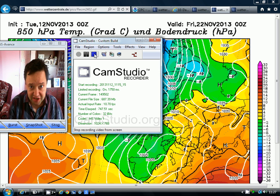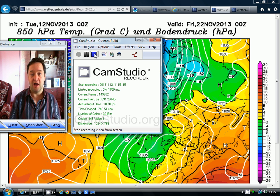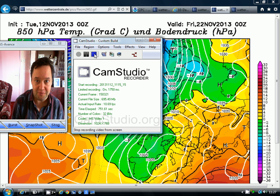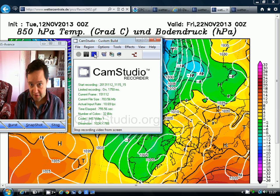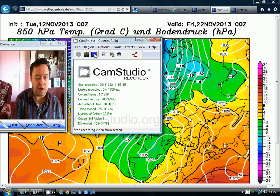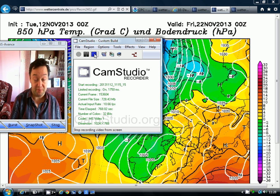So a very difficult pattern to pin down. That's why I've rambled on for quite a long time for this video. It's hard to pin it down. You're going to have to wait and see and wait for models to firm up a little bit more, because it's a little way off still just yet. But certainly good signs, I think, that we're going to have the first cold snap of the winter next week. Frost certainly, and maybe some snow in the north in particular as well.